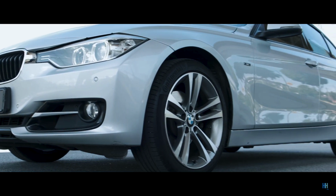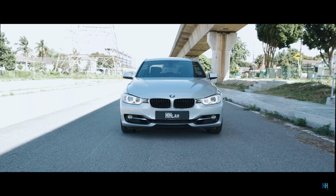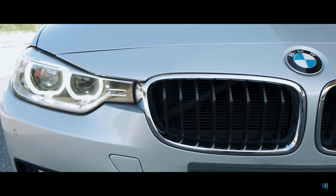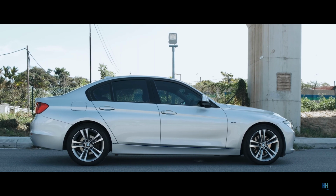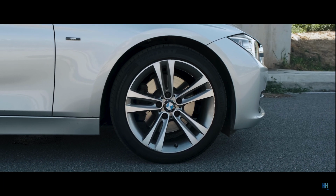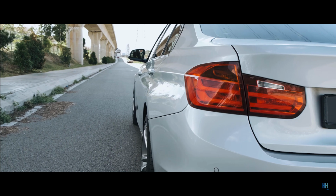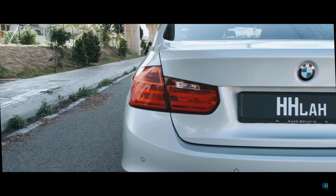So the new G20 3 Series has just been launched, and considering how much the used F30s are going for now, I really think that this is one of the best cars you can buy today in terms of value. This car was bought new back in 2012 and has done about 60,000 kilometers. It's never had any major issues, and in terms of maintenance, we've only had to replace the wheel speed sensors and also the coolant level sensor.